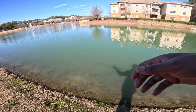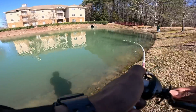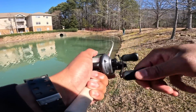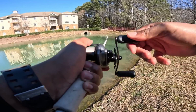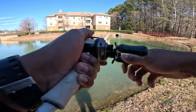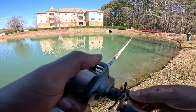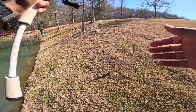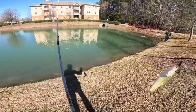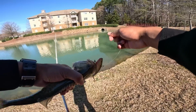Cast in front of that pipe. Another one. Not big, maybe, I don't know. I don't think it's a bass. It is a bass. Hey, come here. Here, you come trade with me. Also, that box is somewhere. Oh yeah. All right, boys.